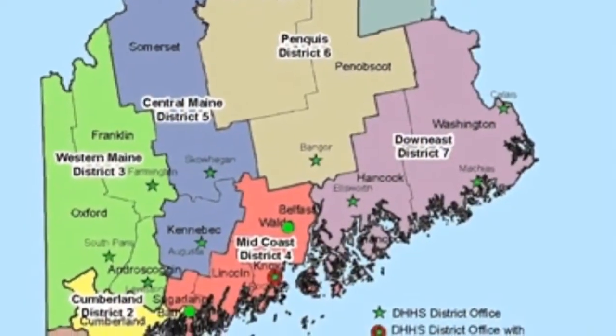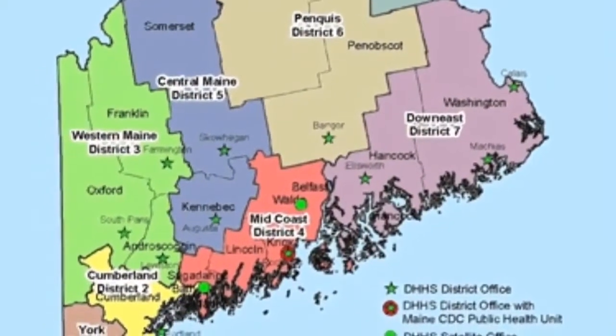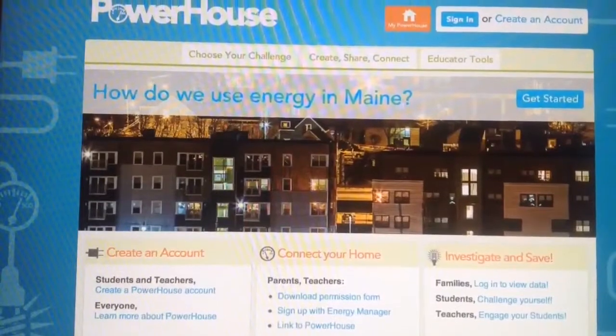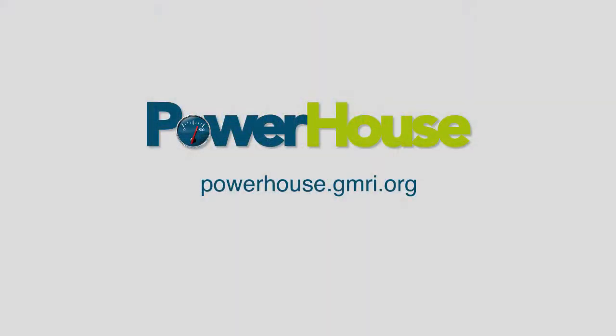If every household in Maine saved 5% of their energy, Maine could save over $37 million per year. Go to powerhouse.gmri.org. Here, you can learn to save your energy and your planet.